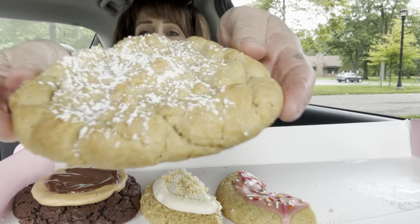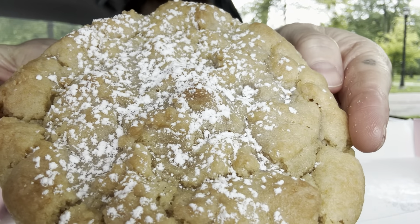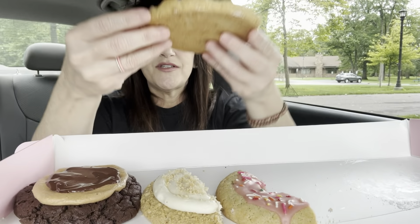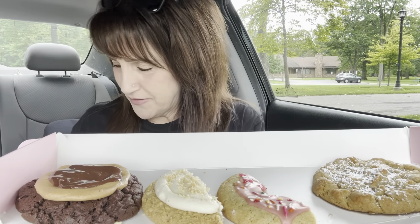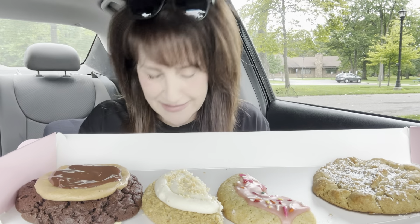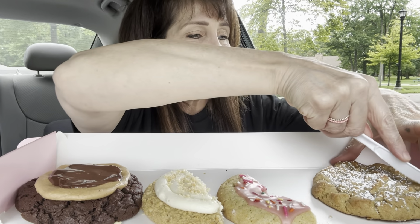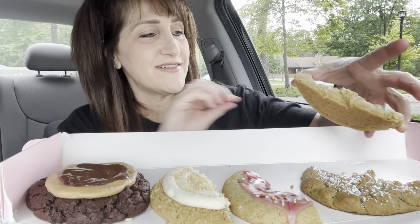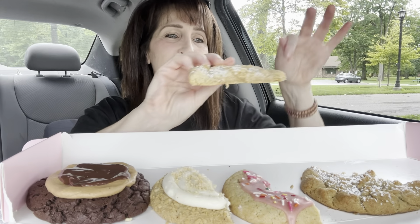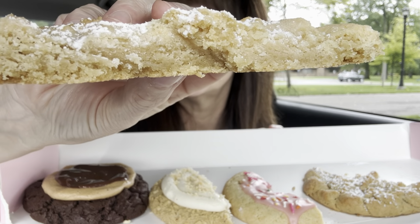Okay? Ooh, yeah. Look at that. And then it looks like it's got a little powdered sugar on top, too. Okay. I just want to bite into it. I can't. I just want to bite into it, but I'm going to cut it. Okay, cut it. Alrighty. Ooh, this one's going to be so good, isn't it? That's what it looks like in the middle.